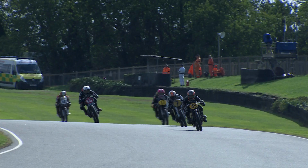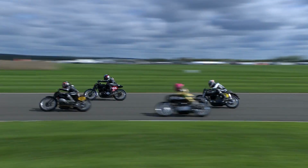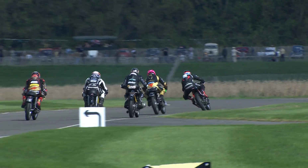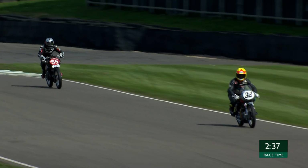Here's where the lead changed on the inside. Look at the 55, Vincent Black Shadow. Wow. No, he's taken advantage of back markers as well. So that is just a bit spectacular there. And that's what I'm saying about pro riders. Had that been an AM rider, they'd have been just a little reticent there. But the pro riders just stick it straight through.